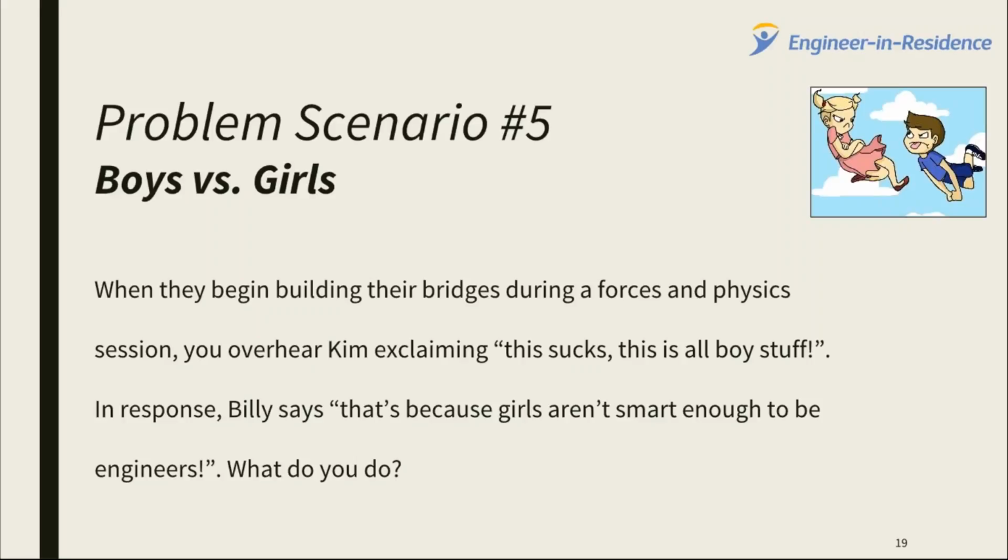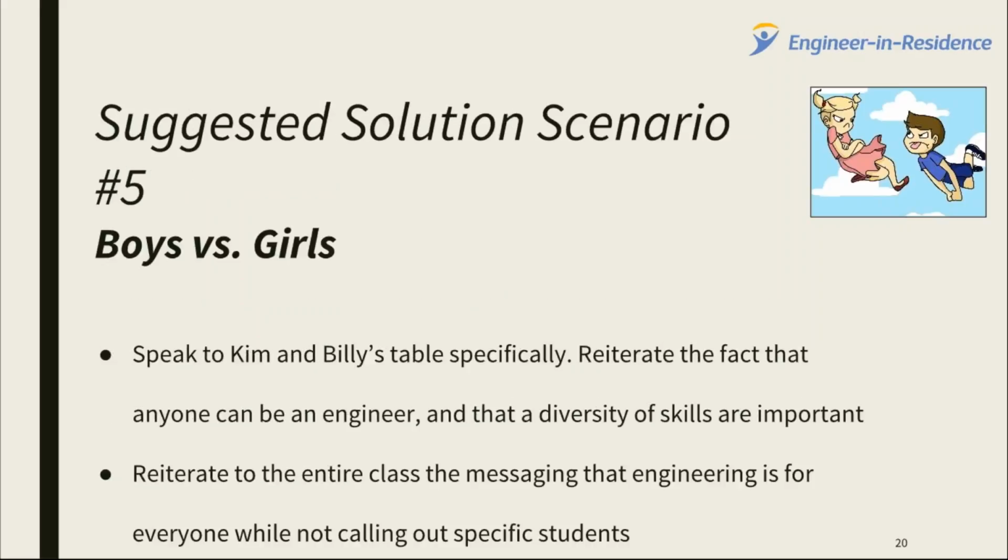So we can get into a little bit of what we suggest to do when this happens. First you want to address Kim and Billy specifically. Ideally you will have already had an opportunity to explain the fact that anyone can be an engineer and that a diversity of skills are important. So maybe that needs to be specifically reiterated to the two of them.